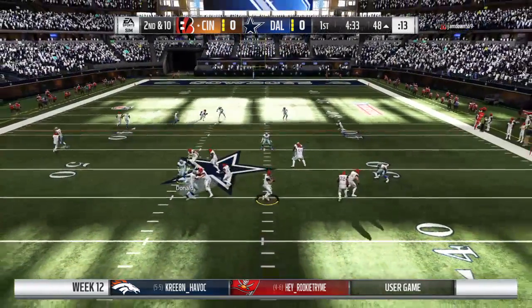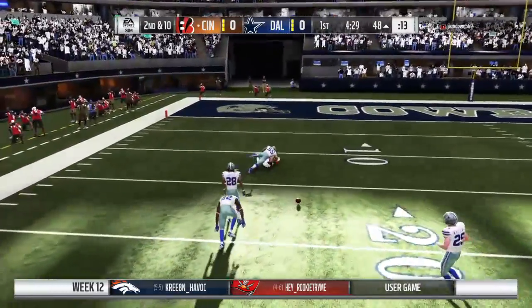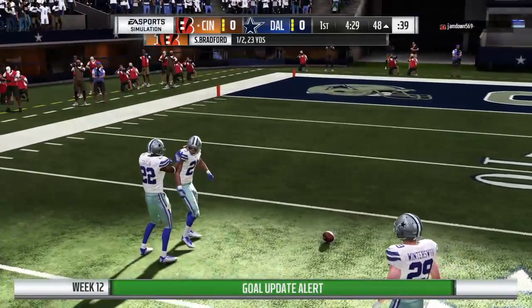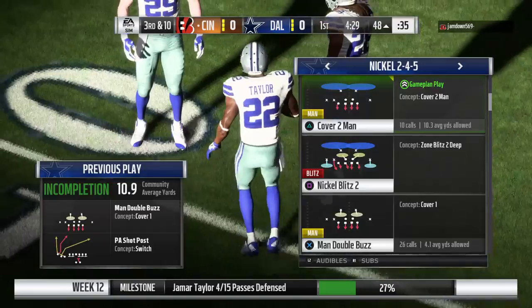A play fake, Bradford. And that one almost intercepted. Call it a 50-50 ball. It falls incomplete, and now third down.